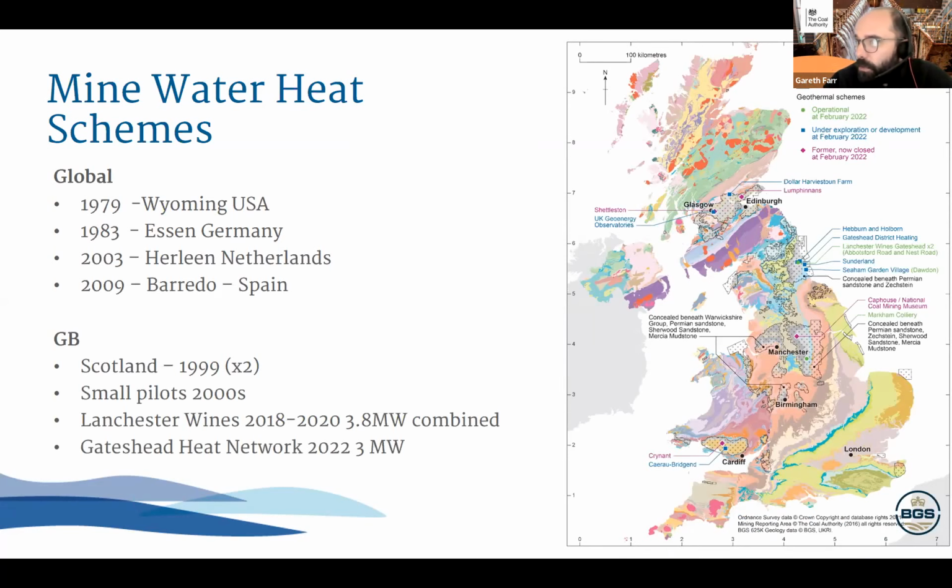So there's a commercial one at Lanchester Wines. There's work going on at Gateshead that I'll talk about, and there's currently drilling at Hebburn and Holborn for district heat schemes, and also work underway soon at Sunderland and Seaham. So it's quite busy in the northeast. Also plenty of interest in Scotland, including the BHS's UK Geo Energy Observatory, which Alison will tell us lots more about in the next phase of this talk.